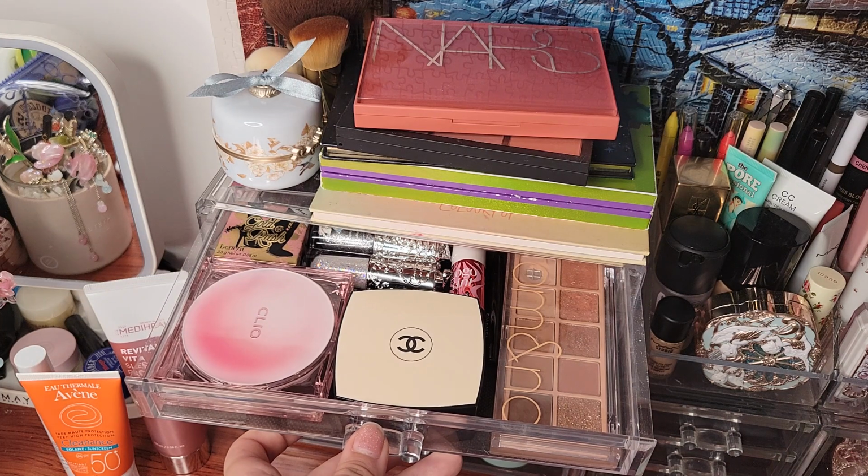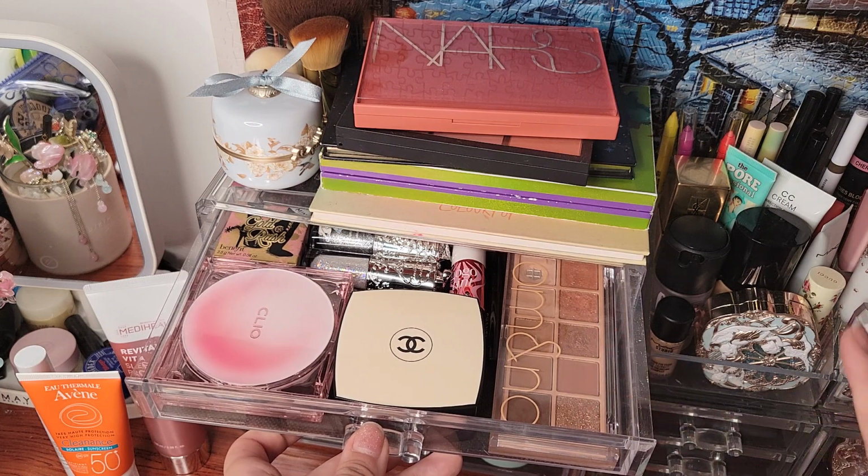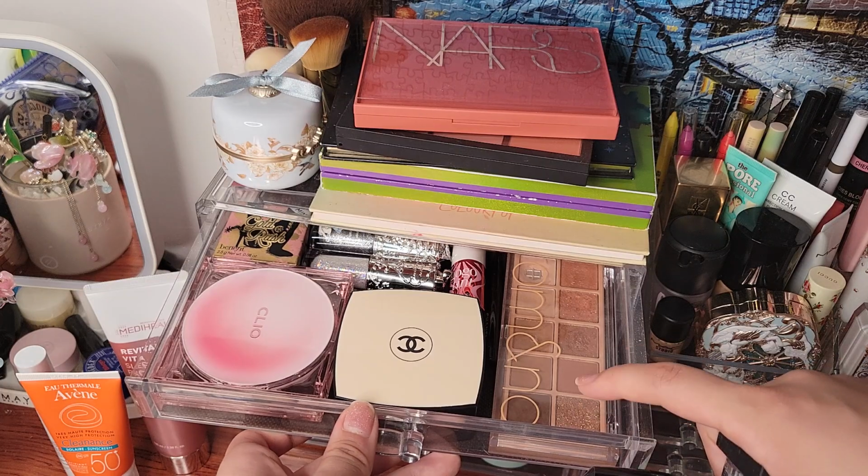The Romand palette is a great everyday eyeshadow palette. If you're a beginner in makeup and you don't know what kind of palettes to get, check out their 10 colored eyeshadow palettes. The shades are super nice, they're not too pigmented, they're easy to work with, and there's a good ratio of shimmers and mattes.